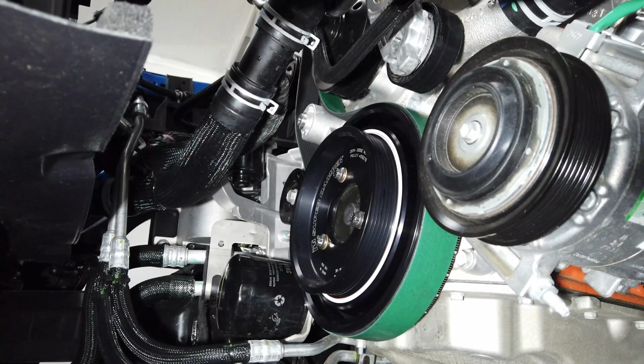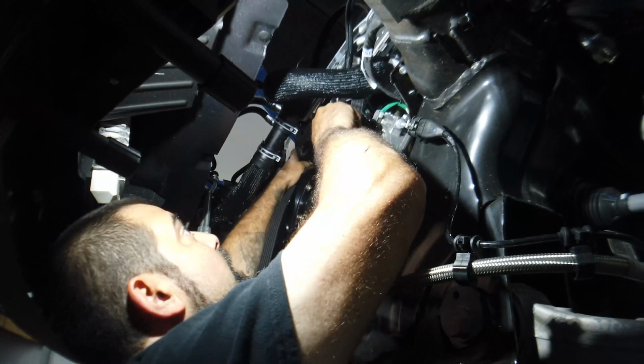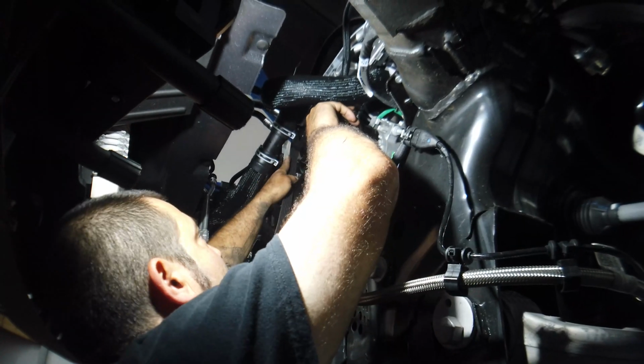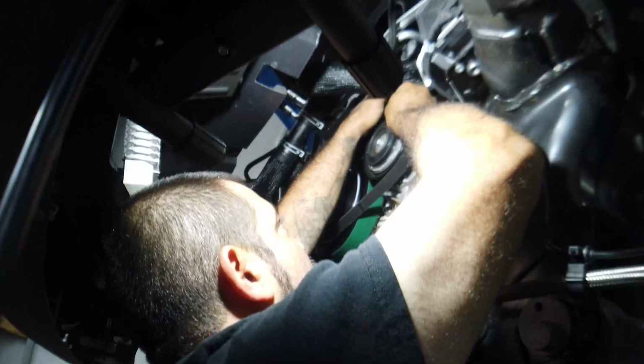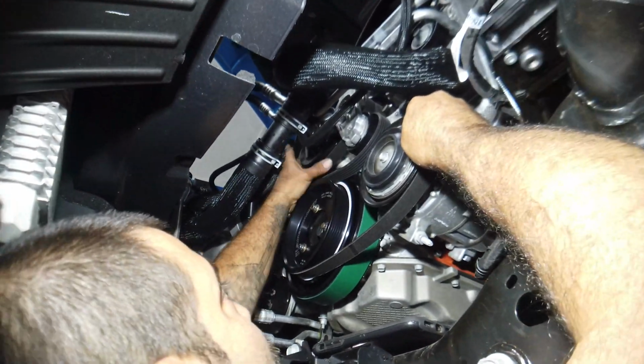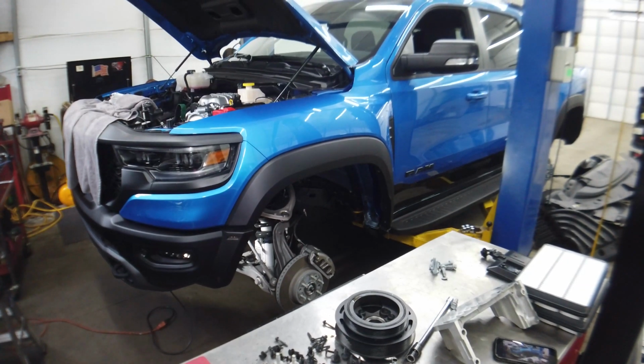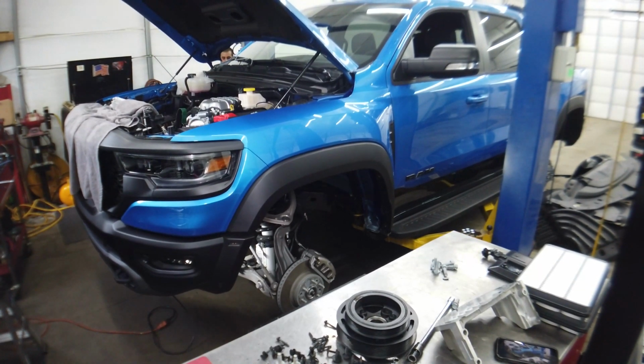Sipple swapped out the stock serpentine blower belt for one of Gates's signature green heavy-duty belts that last longer and hold up better on the grippy surface on the ribs of the upper pulley we installed. He starts with both the blower and the accessory drive belts on the bottom, then he lowers the TRX back on the ground to get to the top half.